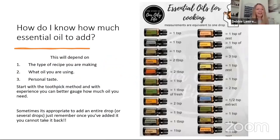So there's that picture again of how much essential oil equates to a teaspoon of the fresh herb or spice. But really, how much essential oil to add? This depends on the type of recipe you're making, what oil you're using, because some are stronger than others, and personal taste. So I'm encouraging you to be a bit experimental with this. Start with the toothpick method and start to gauge how much oil you need. Sometimes it will be appropriate to add an entire drop or several drops, but just remember, once you've added it, you can't take it back.